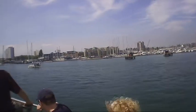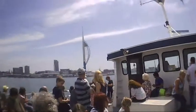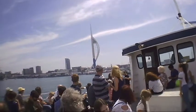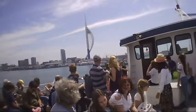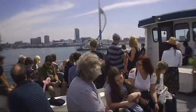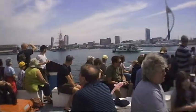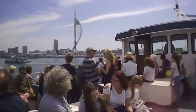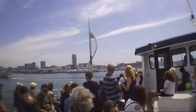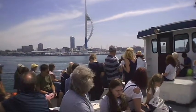Over to the left, the Spinnaker Tower, originally going to be called Millennium Tower, as it was being built for the Millennium. It really did seem, from day one of its construction, there was problem after problem, setback after setback. It's eventually completed 4 years after the Millennium. So the estimated build cost of $6 to $8 million spirals to $36 million. From those three glass viewing platforms, they say on a very clear day, you can see 23 miles or more of continuous coastline.